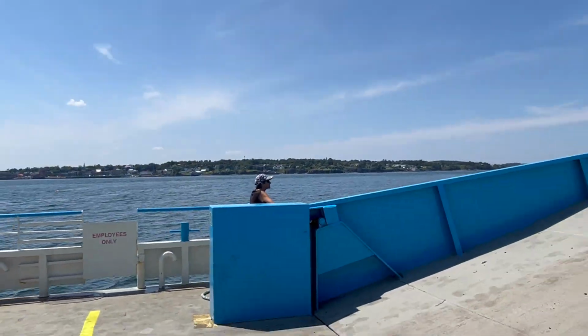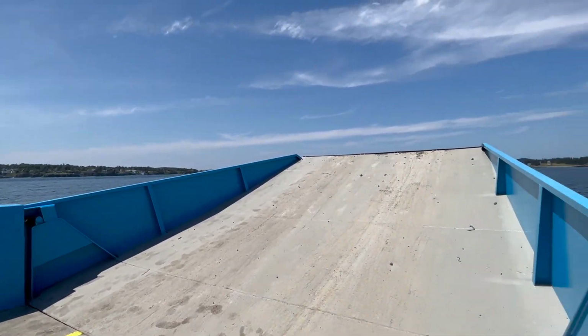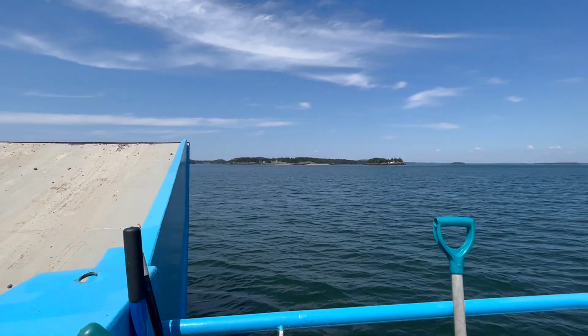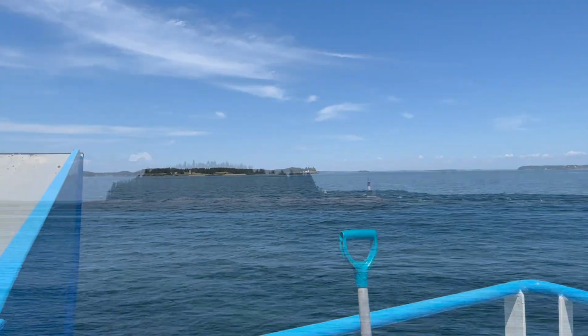So that is the United States. We're just on the very edge of it after crossing the border. And that is Canada. So we're technically on the Canada side of the water.